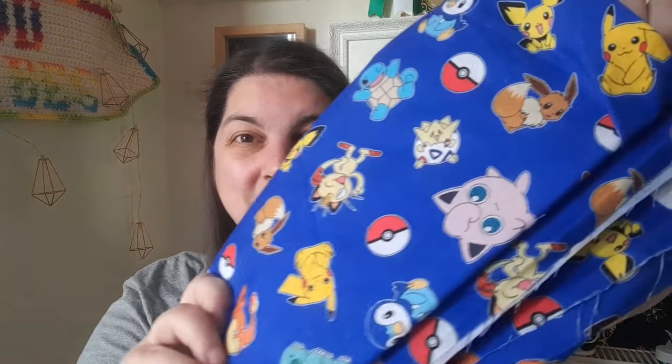This was actually the first one I bought. Pikachu fabric, and I think I have 2 meters of this as well. So basically, I saw the gentleman at the store cutting a piece of this off for another customer, and I immediately went and stood by that bolt and was like, no, I want some of that as well. So I have Pikachu.